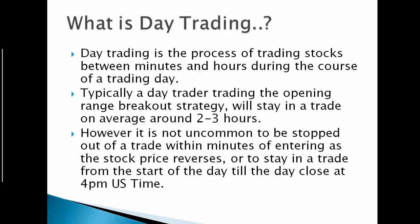It is possible to stay in a trade until the end of the day if you're using a trailing stop and you've automated your trading stop. Then you can actually let your trades just run. But basically, if you want any sort of quality of life, you're not going to spend every single day, all day in front of the screen. You want to be doing other things as well.